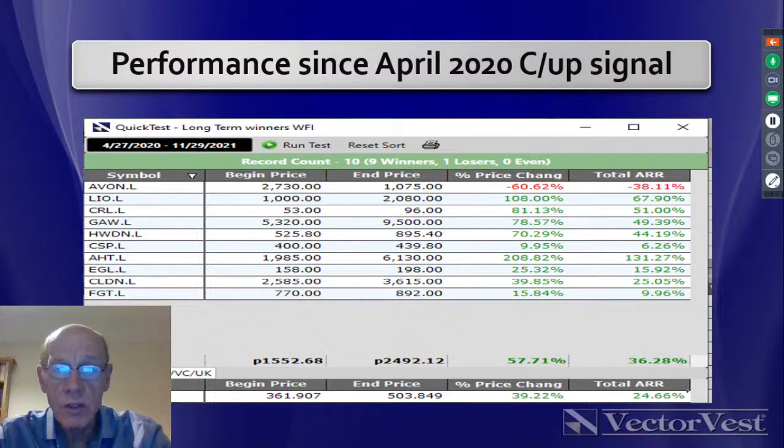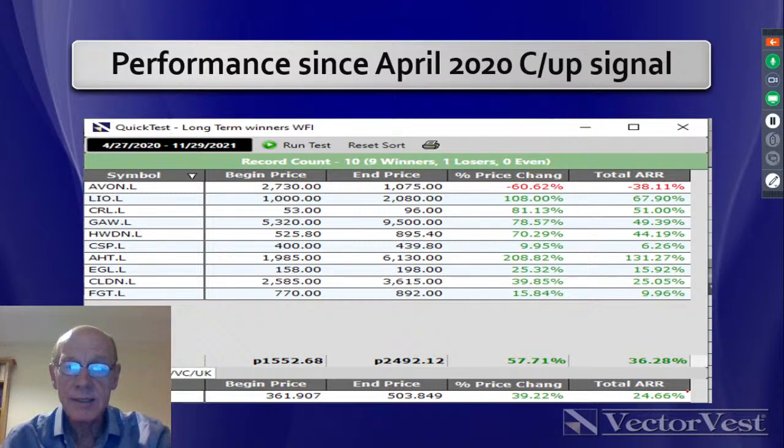I did this earlier on today. That's a result from last April. And that's a test of the top stocks that came out of this. I have been a shareholder in most of them from the 27th of April. That's the buy signal after the COVID sell-off, to today.